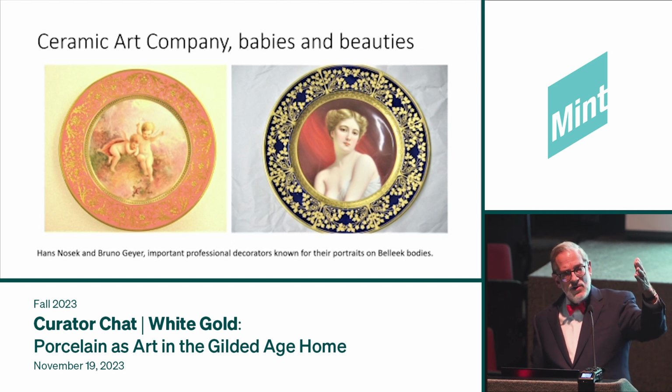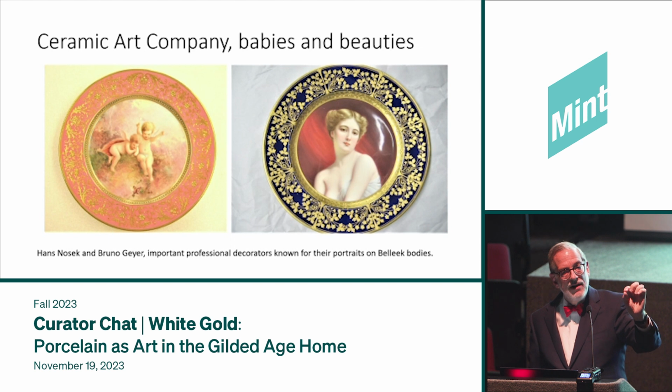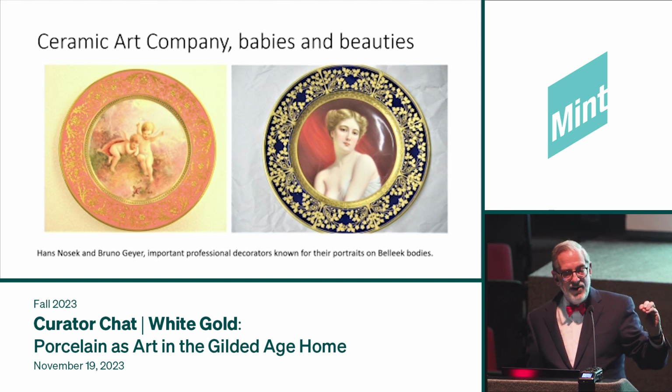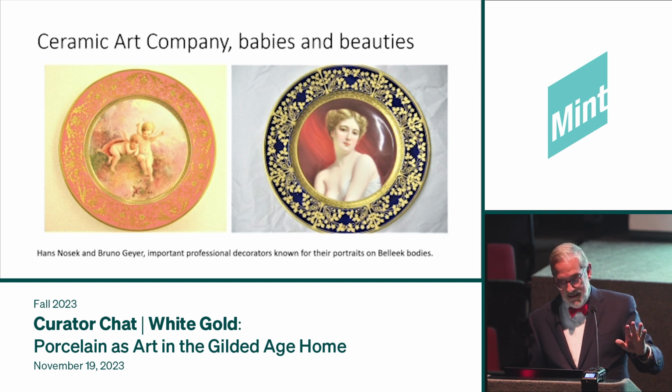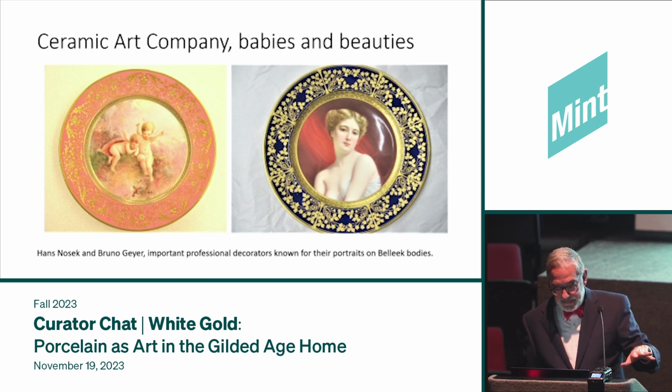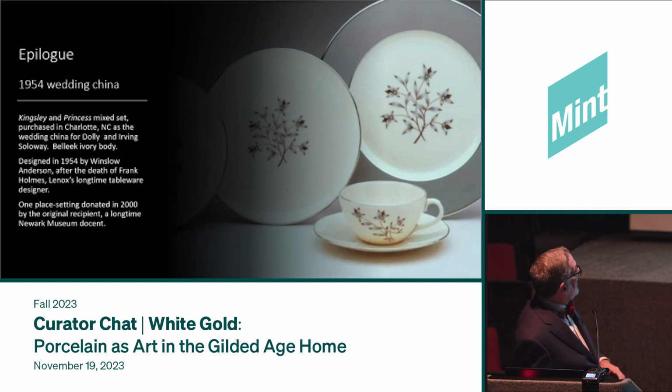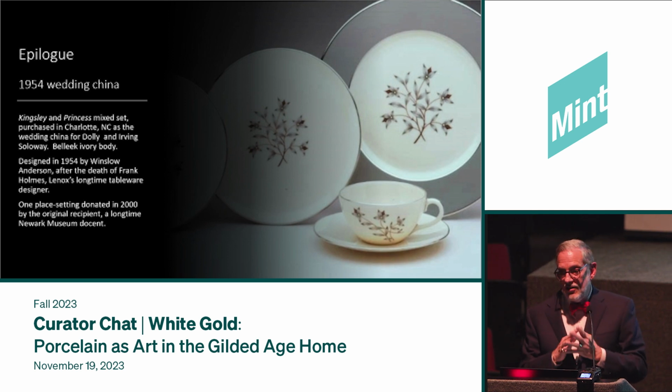And if you ran a department store in Chicago and wanted your own pattern, he would add a line to a separate pattern, and that would be your exclusive pattern. So major department stores all over the country had their exclusive patterns from Lenox China that Frank Holmes designed. And when he died, Winslow Anderson took over.